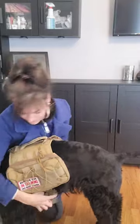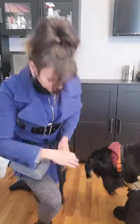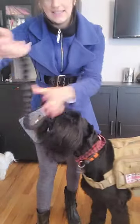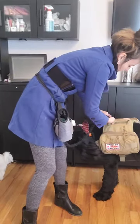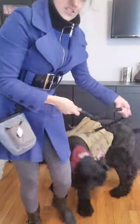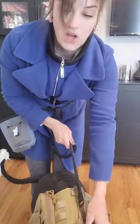Now I do like this part because I can give him a great big hug. He likes that. And you just get so excited when you go outside. Okay. Now, my leash has a little stretchy bungee cord. This I like to attach to his harness, and that's just extra protection for the leash that I will be attaching to his actual collar.